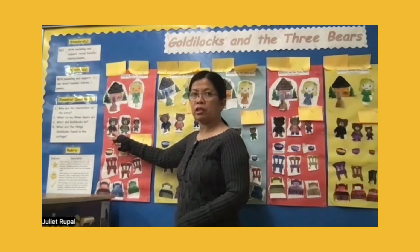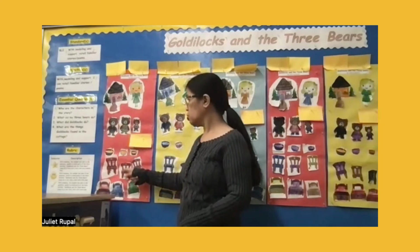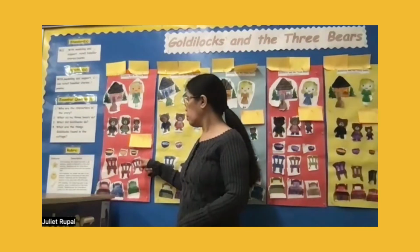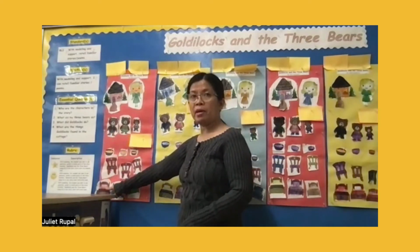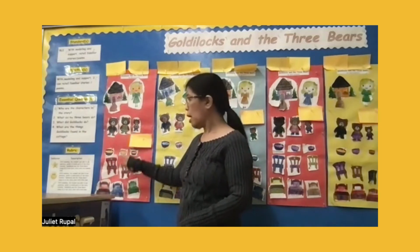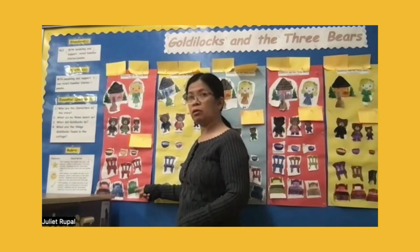Father bear is big, so he needs a big chair. Mother bear is a medium-sized bear, so she needs the medium-sized chair. Baby bear is small, so baby bear needs a small chair. This is father bear. Father bear is big, so he needs a big bed. Mother bear is a medium-sized bear, so she needs a medium-sized bed. Baby bear is small, so he needs a small bed.